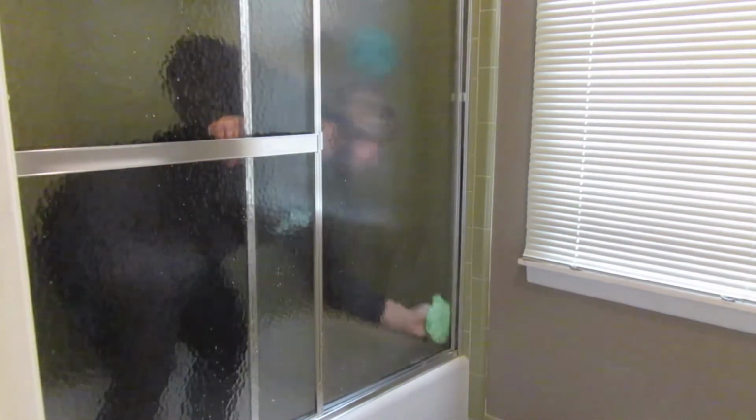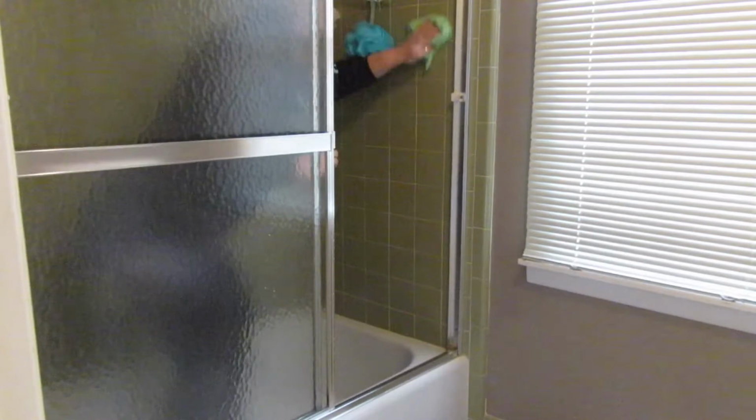Alright, so everything has been scrubbed down, I'm getting it rinsed off, and then I'm wiping it down with a microfiber cloth so that I don't have any spots, and I do wipe down the glass and the tile in the shower.